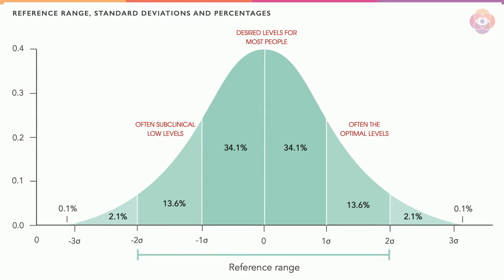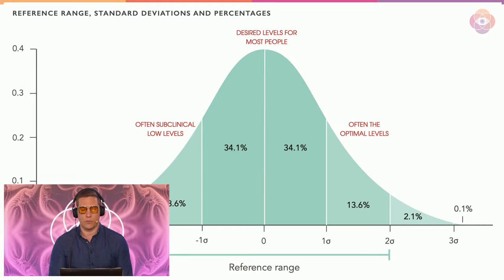So in the course, for every possible nutrient, I have different kinds of lab tests, different reference ranges, and also possible optimal ranges if they have been recommended or validated in the science literature. So here is the standard curve, standard deviations, and you would want to at least be in the reference range, like minus one sigma to plus one sigma, and even aim for the often considered optimal levels. And if you have, let's say, subclinical low levels, then you should already do something about it.